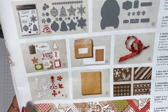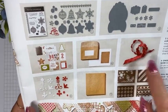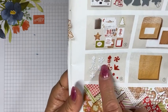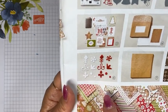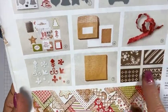I thought I got that. Huh, okay, I'll have to check that out. There's these really fun little acrylic shapes that you can make look like, if you're doing a gingerbread house especially, that's really cute. And craft paper. I love craft paper. I got that and I'll show you that.